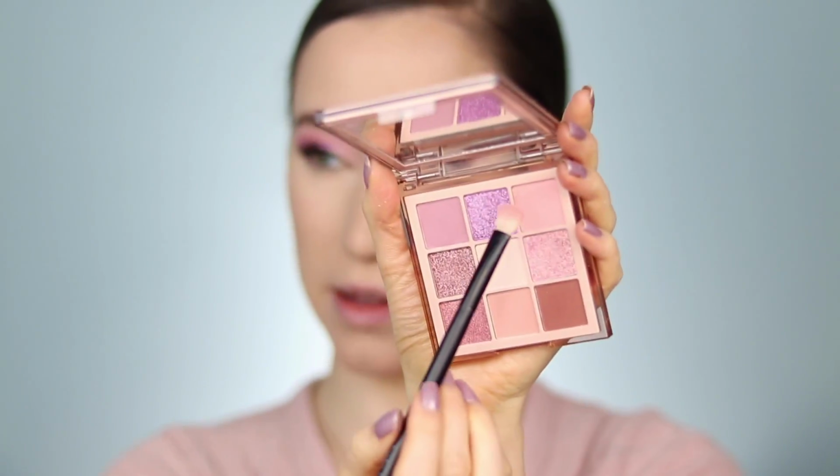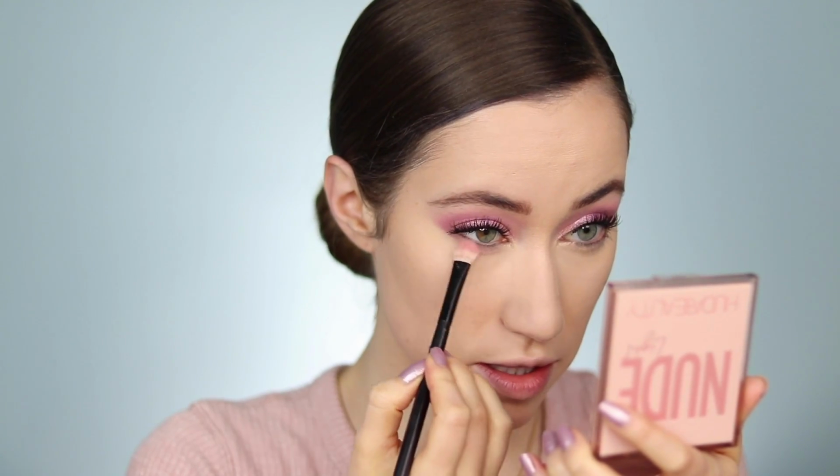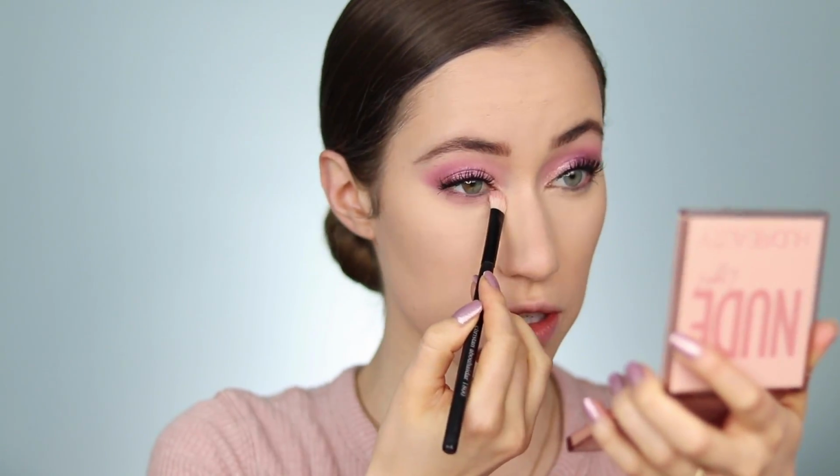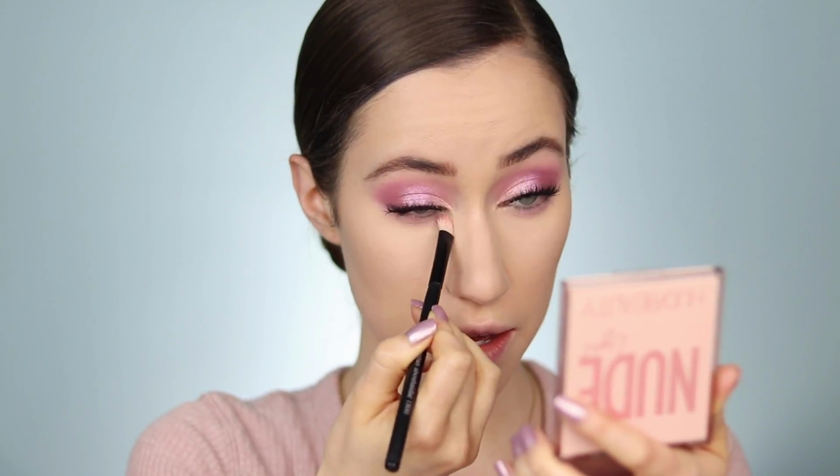All right, let's go ahead and finish up the under eyes. I'm gonna take that same palette and dip into the light pink color on the top, and we're gonna start to buff this across the entire lower lash line. I am starting to look like a cotton candy dream, which is what I strive to do every day of my life. I'm just continuing to build that and buff it out.